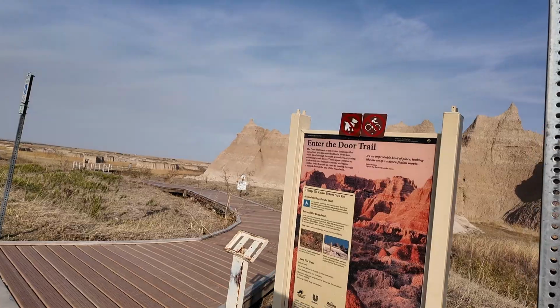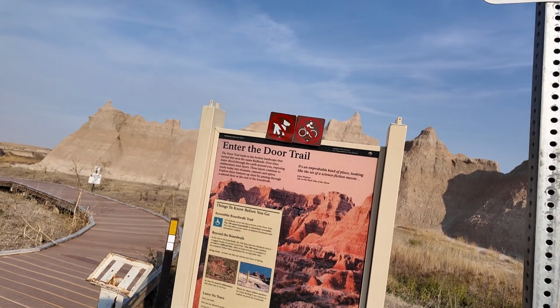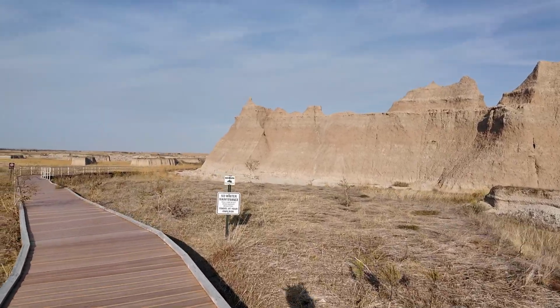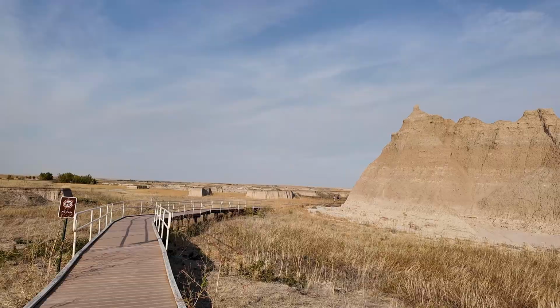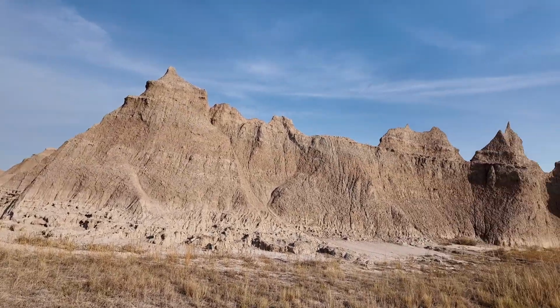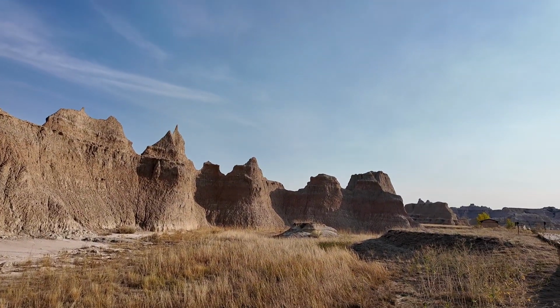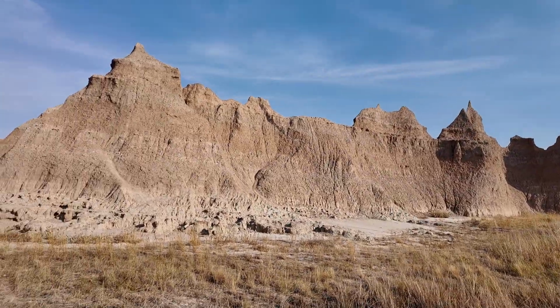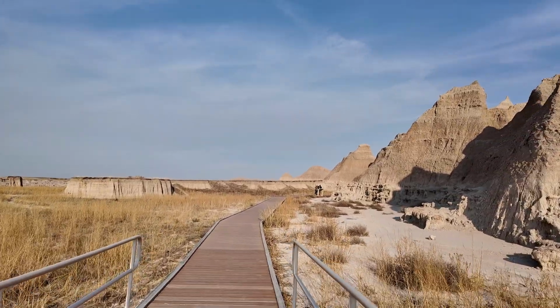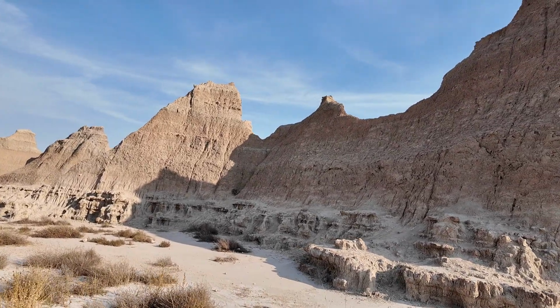Sun's starting to go down a little bit. All right, looks like now we're going to enter the door trail. So the other one definitely was a window, and it was the window trail. We're going to go on this little trail now. I'm kind of surprised on how many people are out on the trails right now. It's nice to see.